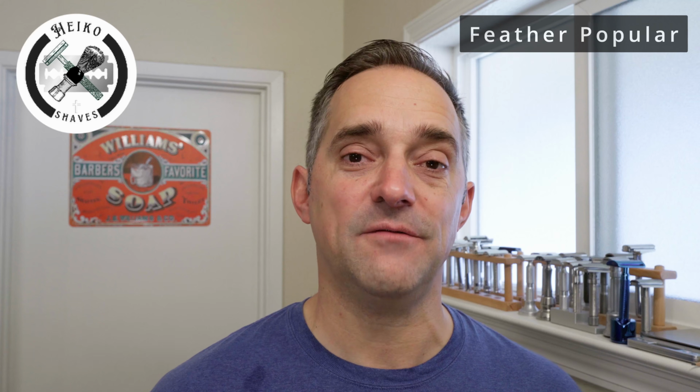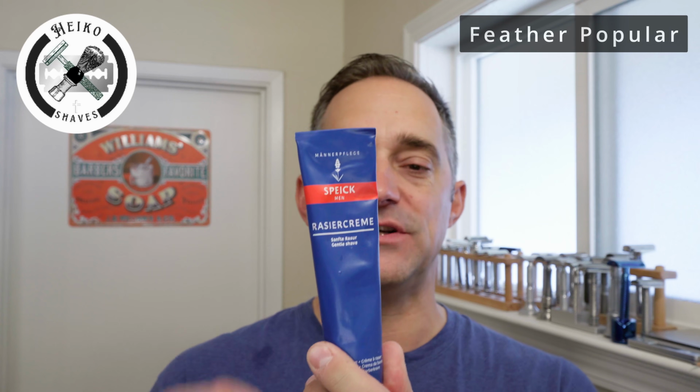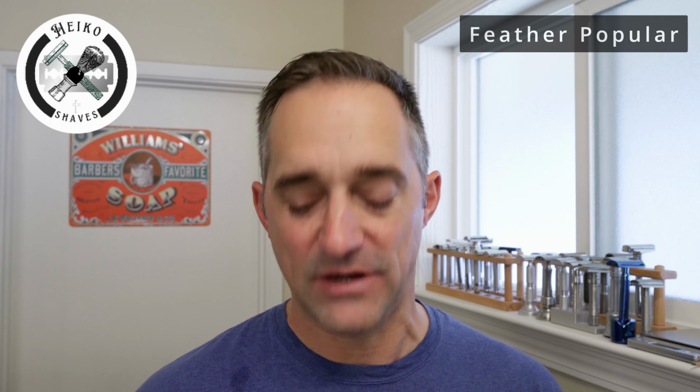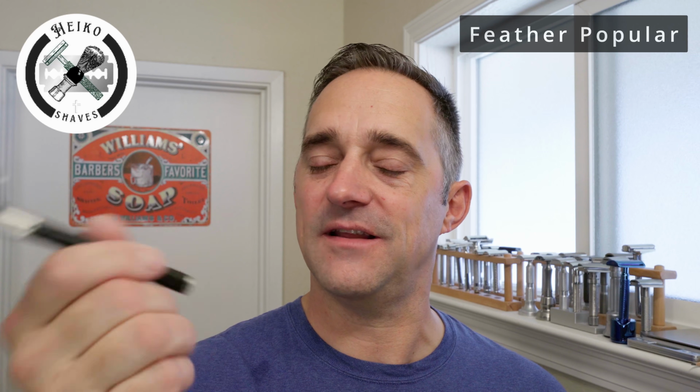If you want to try out safety razors, get yourself a $20 Feather razor and try it. Give it a good old try. Maybe get yourself a tube full of this shaving cream by Speick, which is a German brand, very mild ingredient list that's good to your skin. And then get yourself some sort of aftershave cream, or just, where is it? Thayer's. Put that on your face, and you're gonna be happy. And if you really don't like it, put it in a drawer. Give it to someone else. Really good, 20 bucks. That was a good investment.